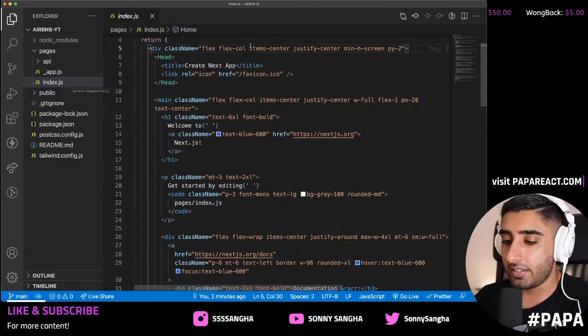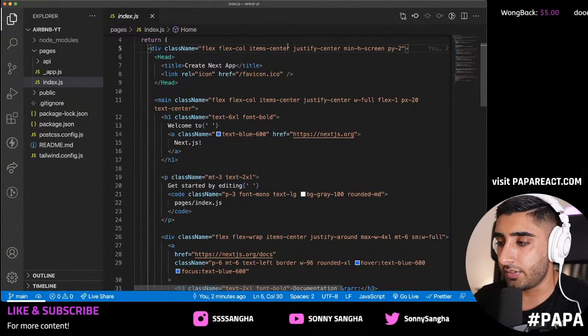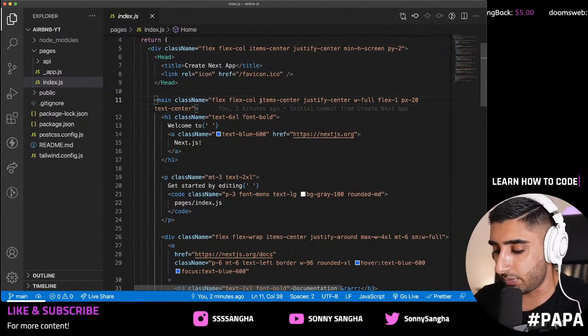So at this point, I don't know if it's getting hot in here or if it's the code or something running my computer down, but we're good.